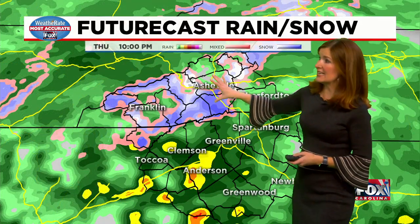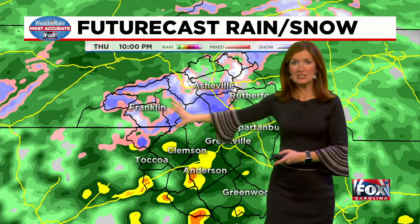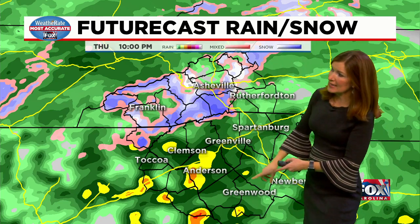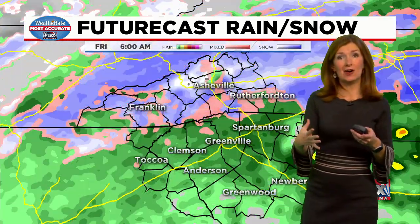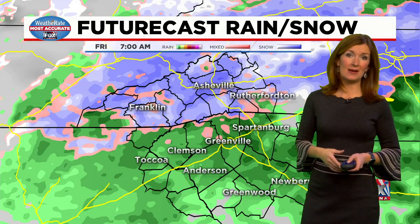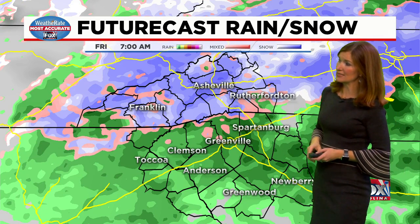I'm going to show you that on FUTURECAST here as we go hour by hour. So 10 p.m. tonight, this is just an hour away. This is initializing pretty well. This is pretty much what we're seeing. Snow in the mountains, at least some snow, and in the upstate we're seeing rain and these bright colors indicating the potential for some sleet. That's going to go on pretty much all night long with some potential for heavy downpours, but most of the snow is going to be up in the mountains through around 4 to 7 a.m. But some of that could still creep down south. You see those pinks, there will be some snow mixed in.